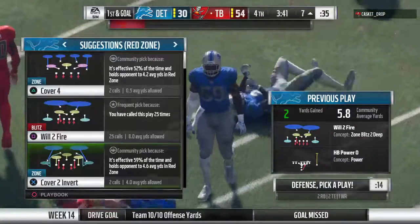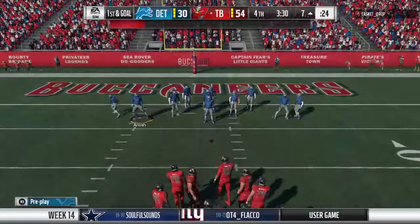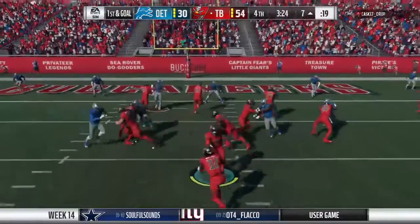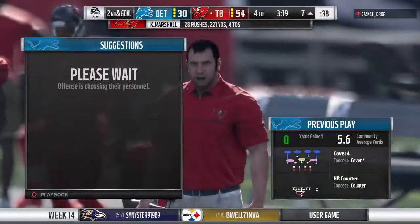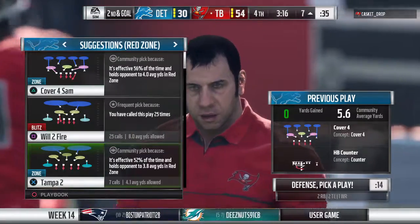They give him 2 yards there as they're set up now with a 1st and goal. So it'll be first down here after the run. A handoff as they run the counter play. And he's going to get hit at the line of scrimmage and driven backwards. No gain on the play that time, and it sets up 2nd and goal.